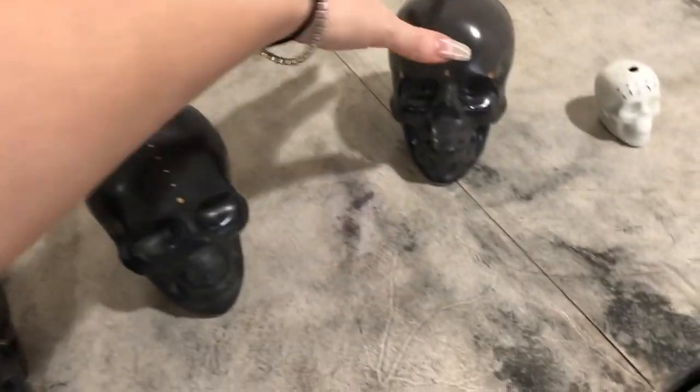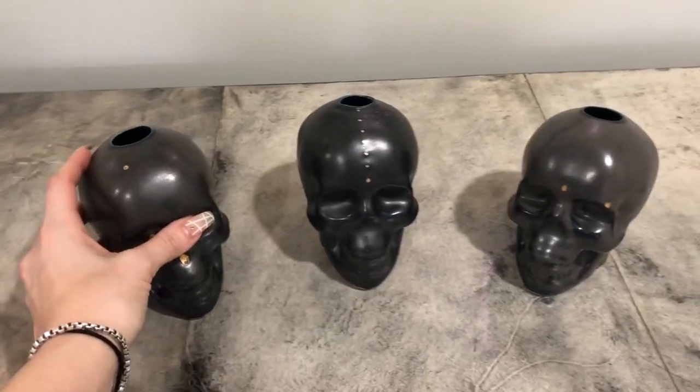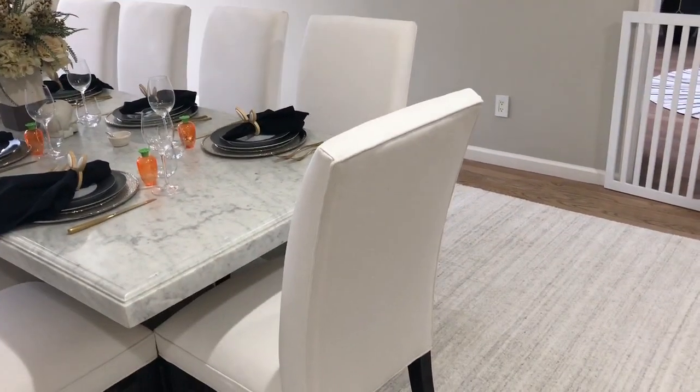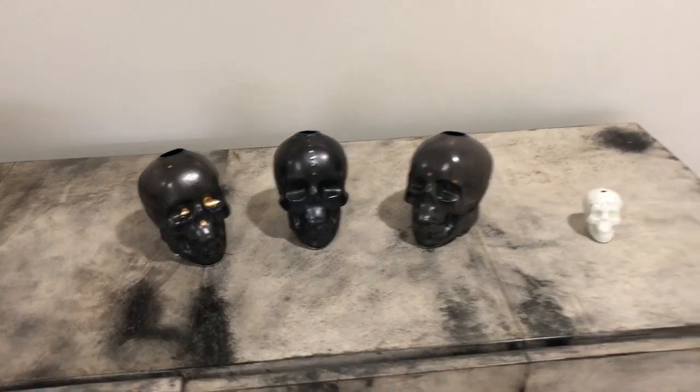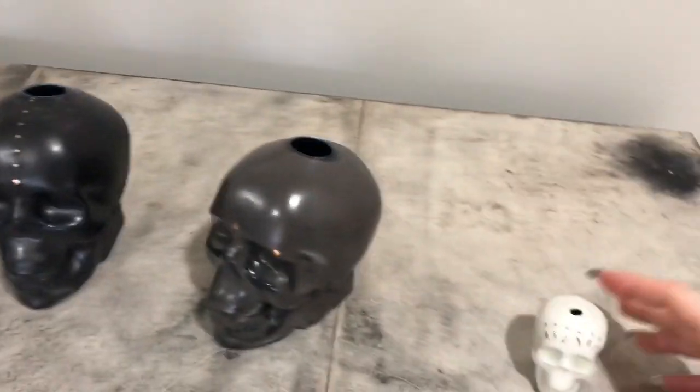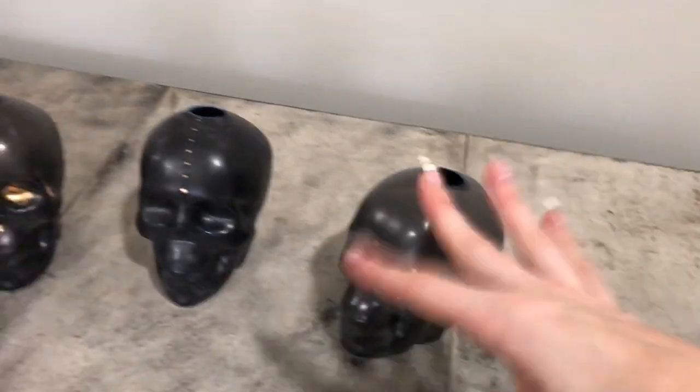So yeah, this is a really special piece, and these skulls are by the same artist, and I don't know why they're moved. These skulls usually sit across my table. I have them, like, four down the center, but right now it's set for Easter. So I have them over here, and then I also have this one little one. They're actually vases. You can put flowers in here, which I want to do for Easter.